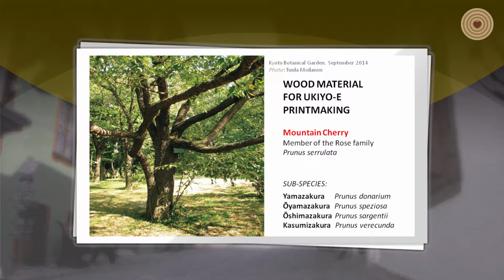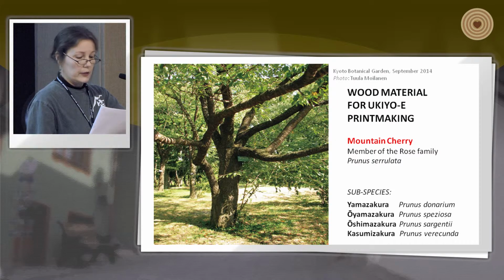Wild mountain cherry can grow over 20 meters in height and up to 1 meter in circumference. It has a straight trunk with none or only few lower branches. These features enable one to obtain long, even quality boards for use.